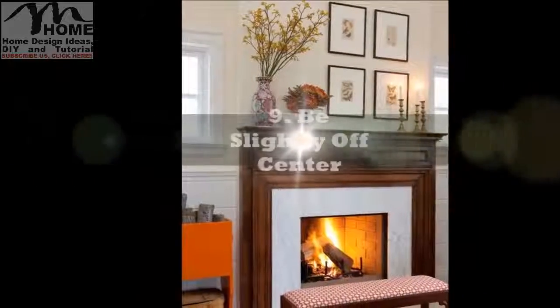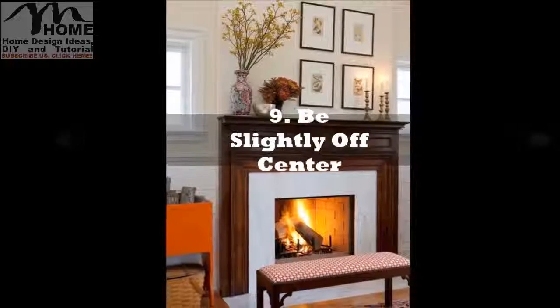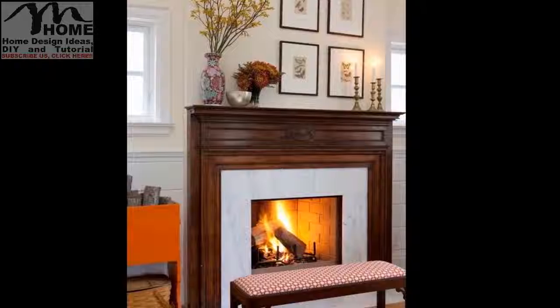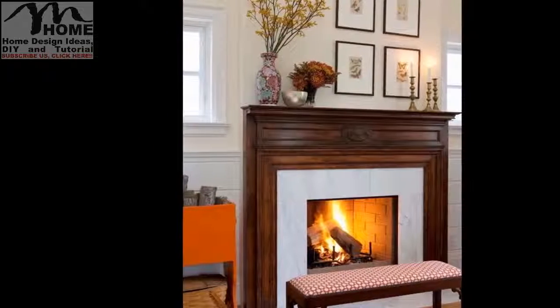9. Be slightly off-center. Take a cue from designer Sarah Richardson and give a traditional living room updated style with frames hung asymmetrically above the fireplace. Tall branches and an oriental vase to the left of the frames fill the void and create balance.